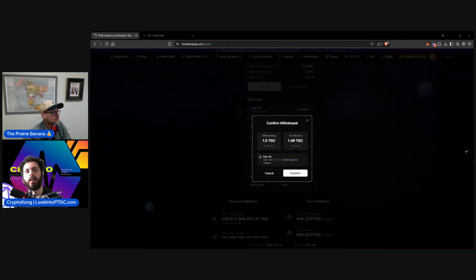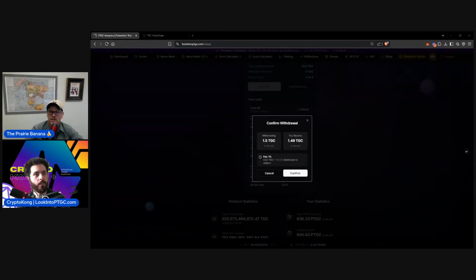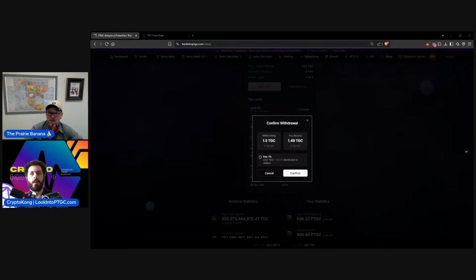I signed the transaction, and I don't know if you guys can see the Rabby wallet notification. Let me see if I can do something real quick. Usually you can't see Rabby Wallet on your screen, depending on how you're sharing. It's so weird, sometimes it will show when I don't want it to, and sometimes it won't show when you do. I'm just gonna reshare my screen here.